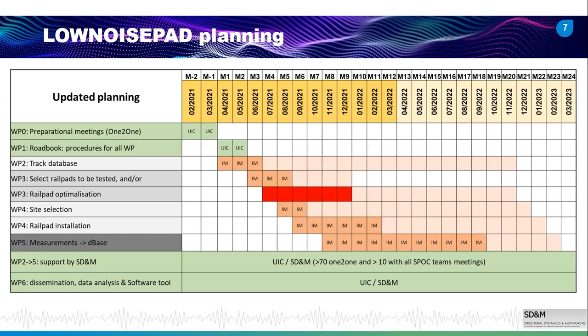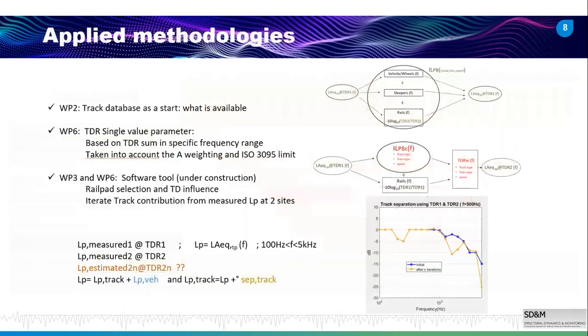But you can see for the measurements, for example, after installation, we needed more time for some countries to be ready to install the pads in the track. And finally, work package 6 is not the most important, but it's a very important one, to have all the information available in the final documents.